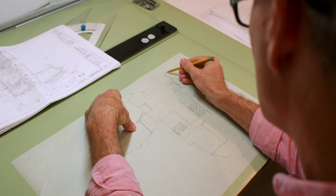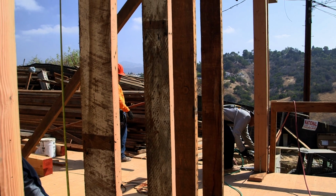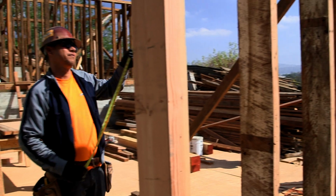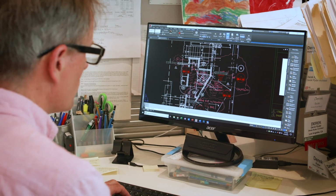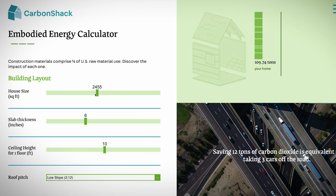At Homefront Build, we have always tried to do our work sustainably. And Carbonshack grew out of that idea. So at Carbonshack, we not only want to use just recycled material or salvage material, and not just how the systems work, but put it all together and make sure we have a lower carbon footprint.